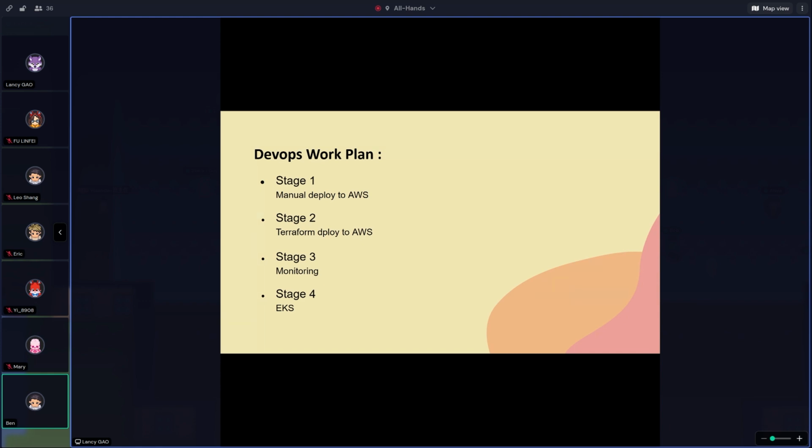In stage 3, we plan to use CloudWatch and Grafana to monitor all the projects. CloudWatch will monitor all AWS resources, providing detailed insight into system performance. Grafana will be used for data visualization, allowing us to analyze metrics, set up alerts, and manage notifications. After that, we will use the EKS service to enhance performance for our project. This is our work plan.